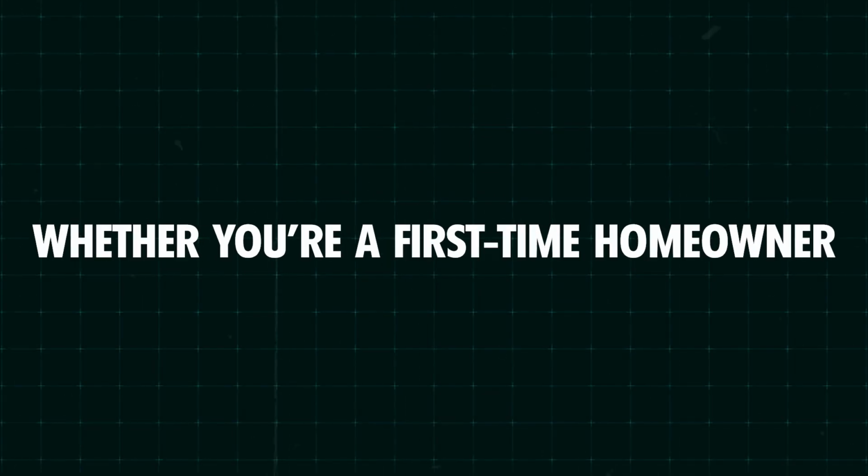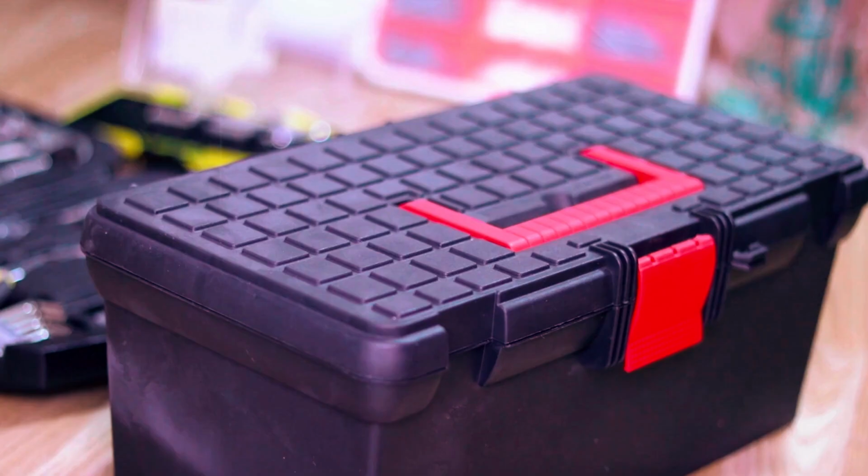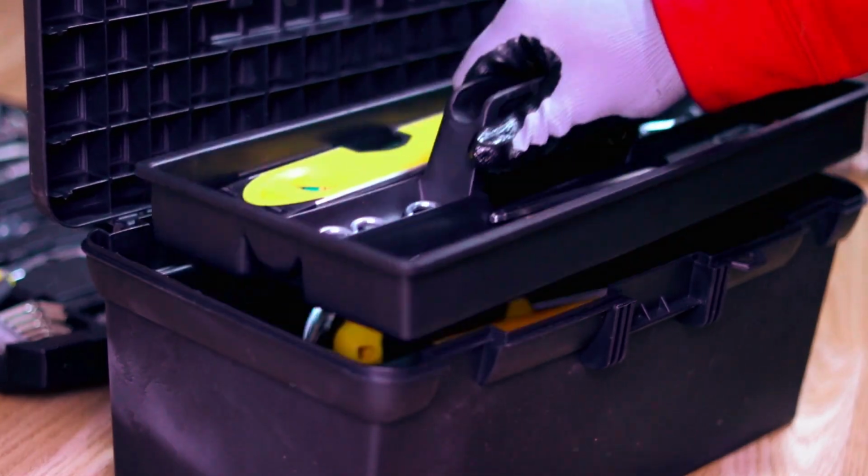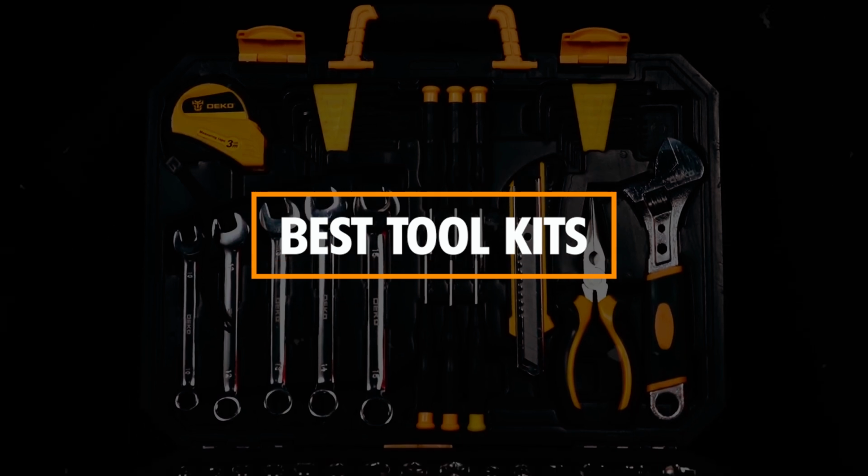Whether you're a first-time homeowner, a seasoned DIYer, or someone looking to gift a complete tool set, having the right toolkit can make all the difference. Let's explore the best toolkits available on Amazon for every DIY project.